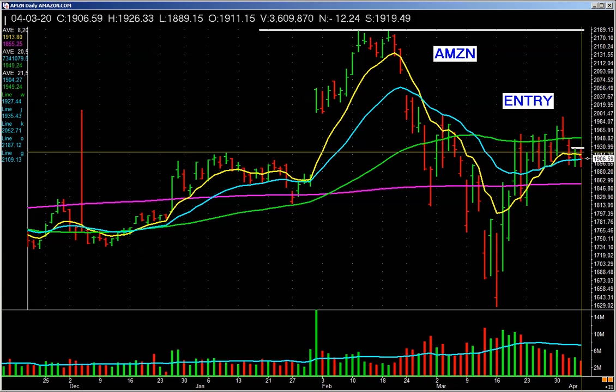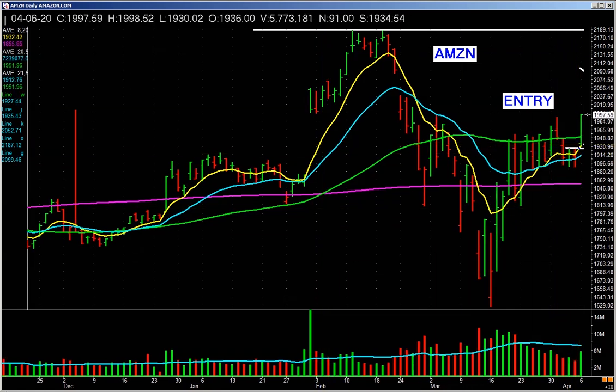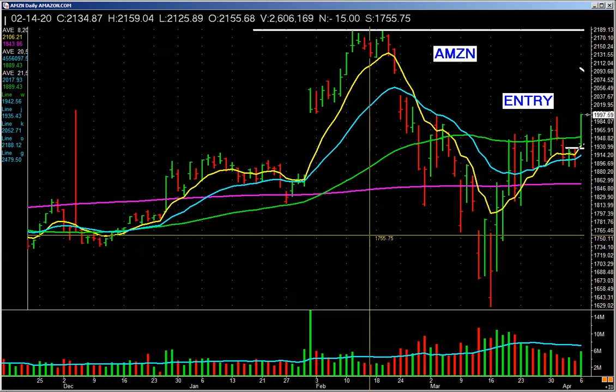All right? Right there. Advance it 1 day. It gaps up on a pickup in volume, and right there, we bought it. We bought it. And look what it did. It pushed through the 50-day on a pickup in volume. Now let's proceed further. This is very important.